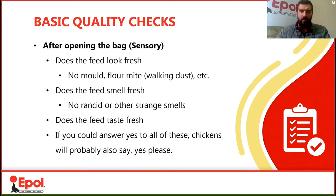So if you put it down on a white piece of paper, you'll see it actually moves. That's flower mite. Now, they won't do anything bad to your animals, but it's usually a sign of older feed or infested feed, and that feed's also going to infest any other feed that you've got on the farm. So preferably keep that one side and send it back to where you got it from, ask for an exchange.